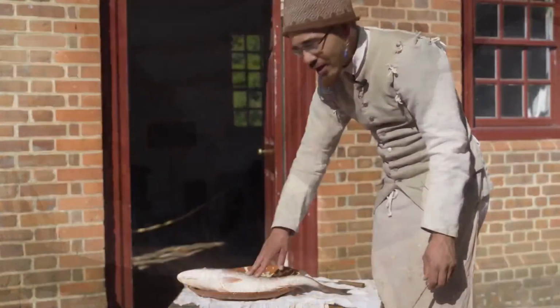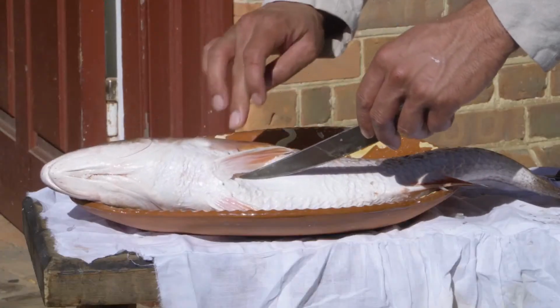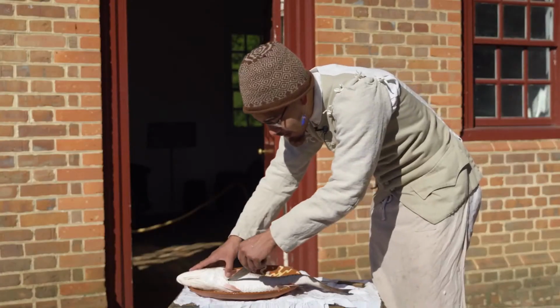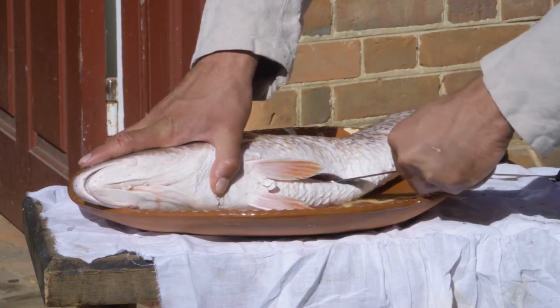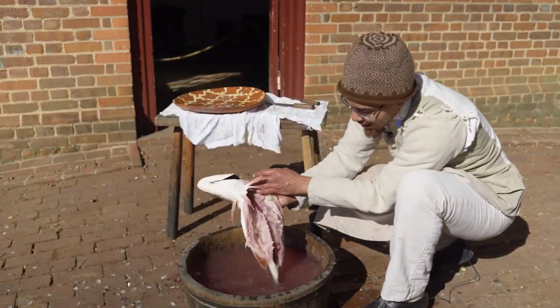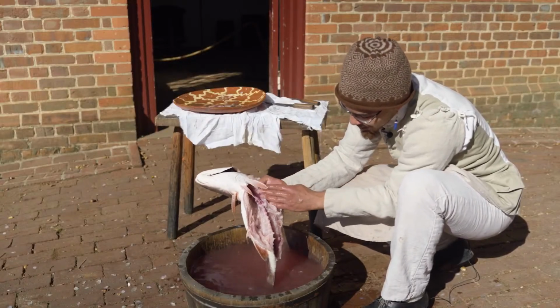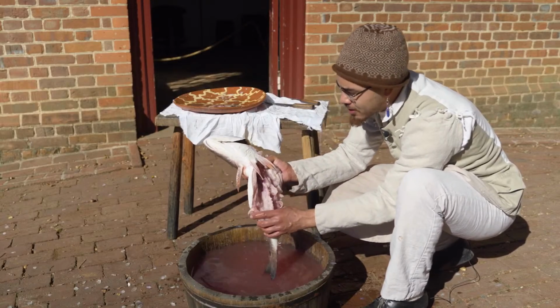We have just finished scaling the fish, so what we're going to do is we are going to go under these two little fins where the head actually becomes the body, gut it, cut all the way down, and take out everything that's inside of it. All right, and now that we've cleaned out all of the dried up blood that was on the back, we are going to take it to the master chef, and we are going to be cooking up this large fish we have here.